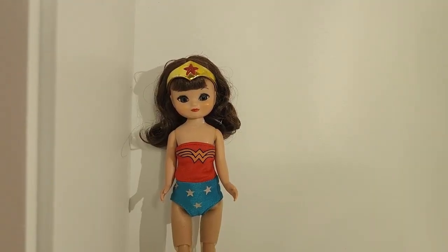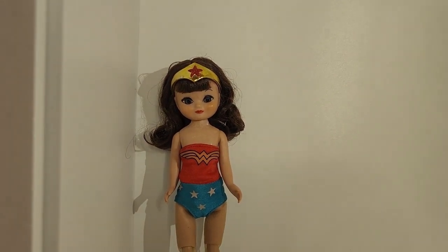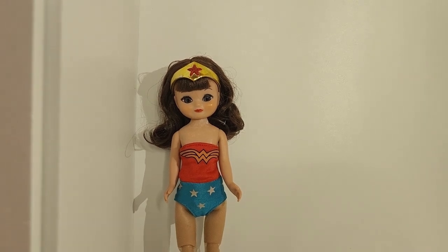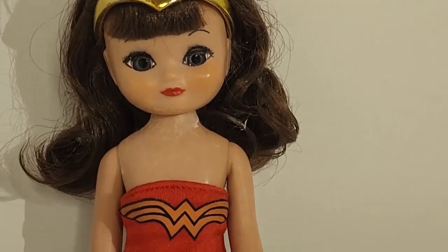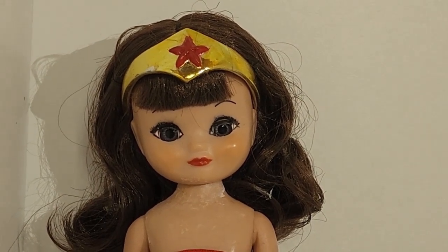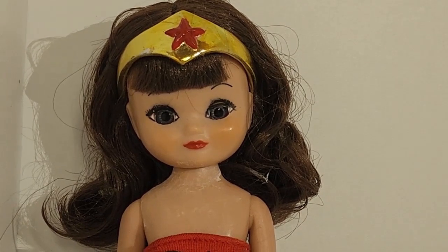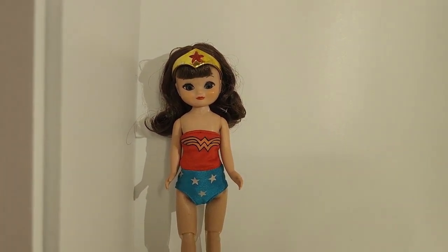This is an interesting little Betsy wearing a Wonder Woman costume. Although the costume is exactly the same as the production version, she has auburn hair with bangs, something that none of the actresses that have played Wonder Woman have had. I wonder if she was just available and they put the costume on her, or they wanted to try a different look for Wonder Woman.